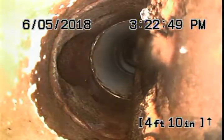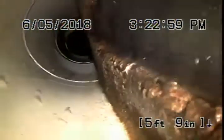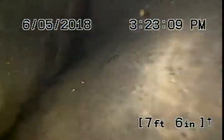And now you can see this pipe is halfway full with hardened substance. All along the sides, all along the bottom, and some cast iron scale also.